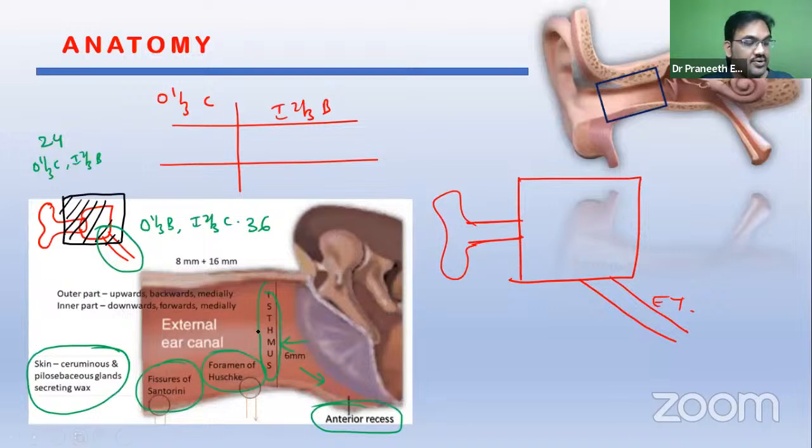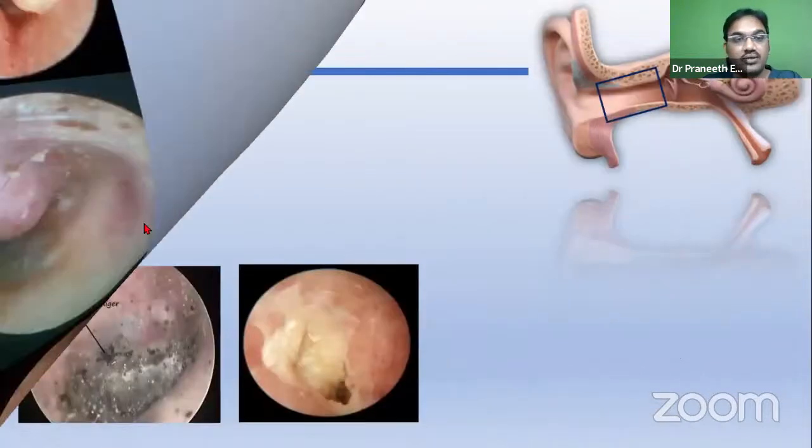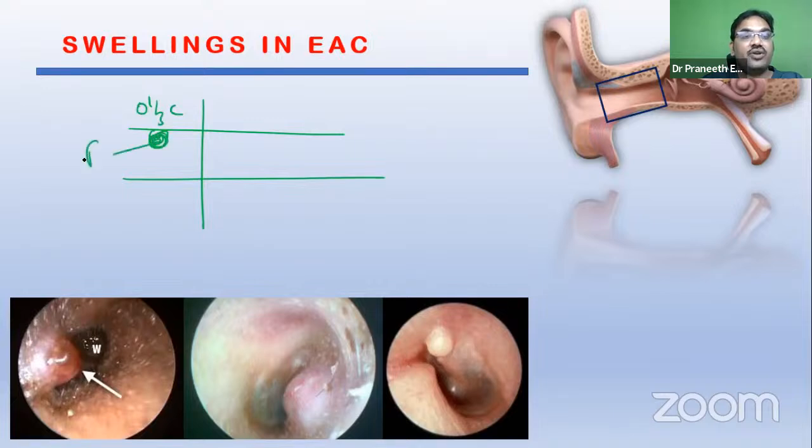Fine. Now, coming to the next one, swellings in EAC. What are the most common swellings you see in case of EAC? In the outer one-third cartilaginous part, if there is any swelling, it should be a furuncle. Furuncles are nothing but staphylococcal infections of the hair follicle. So what will you give here? Anti-staphylococcal antibiotic. As it is an infectious process, the patient will be having pain here.